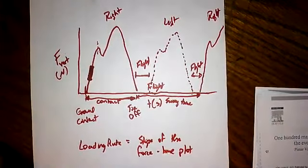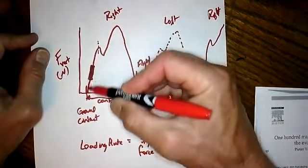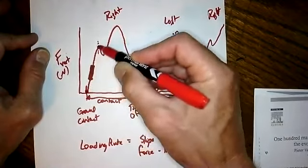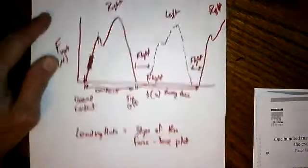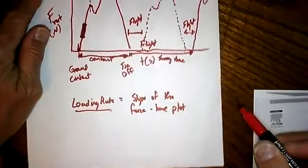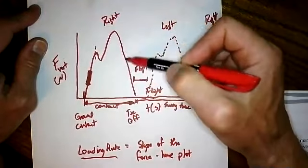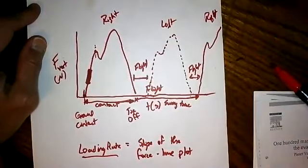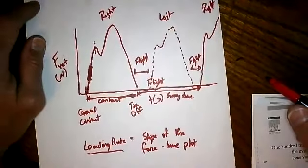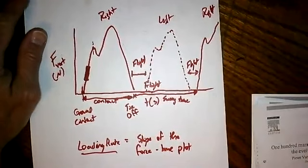And there's lots of discussion in terms of how to represent that slope, whether you look for little sections of slope in this phase, or if you just take this point and ground contact and draw a straight line between those two. There's all different ways to do it. But the essence of loading rate is to describe how quickly force is changing. There's other references that will look at loading rate here, or maybe unloading rate. But when they refer to loading rate in this paper, they're talking about how quickly the force is rising in that area of the ground reaction force.